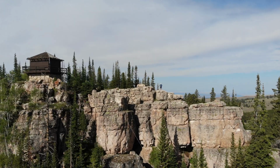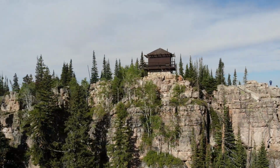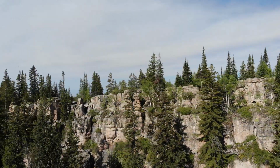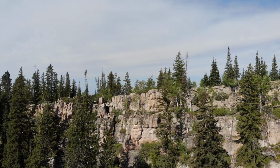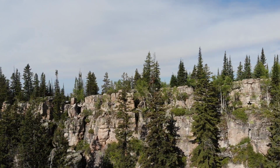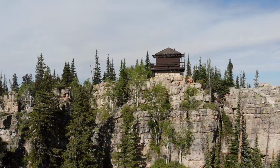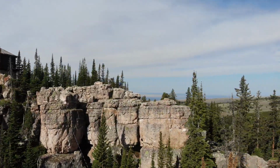And after that I drove further along 16 and walked up to the James T. Saban lookout, which was built by the Civilian Conservation Corps in 1942. It's worth doing this. It's just a short walk up to this limestone ridge with the lookout on top. And of course there are good views all around once you get there.